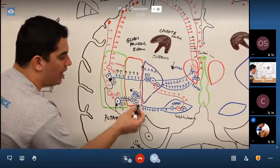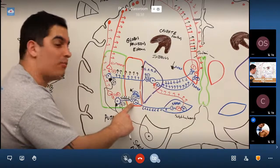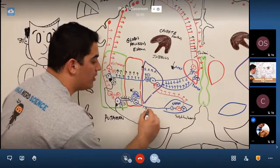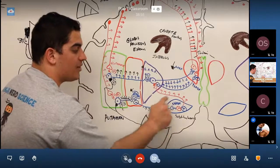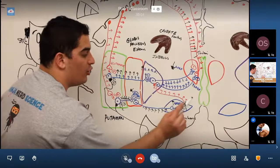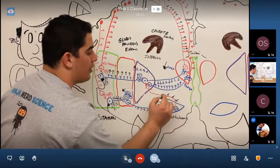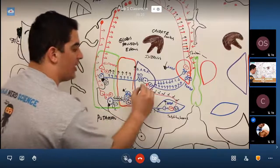If less GABA is being released, this neuron is not inhibited as much, right? So it's not going to have as many IPSPs. So it might even have a little bit more EPSPs occurring. If that's the case, this neuron is released from inhibition, and he might even have a little bit more stimulatory effects. If he has more stimulatory effects, then what happens? He's going to release more GABA than normal, or than before, right? If he releases more GABA than before, this is going to inhibit this neuron. If this neuron is inhibited, it's going to have less action potentials going to the neurons within the globus pallidus internus. If it has less action potentials, it releases less glutamate.